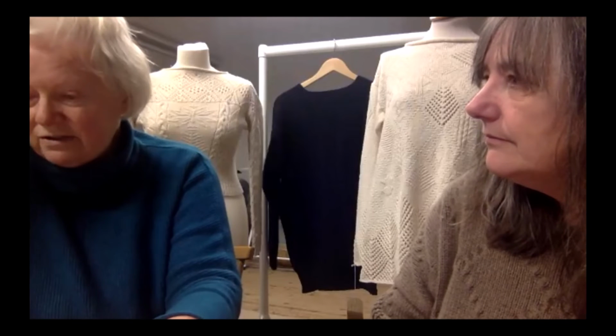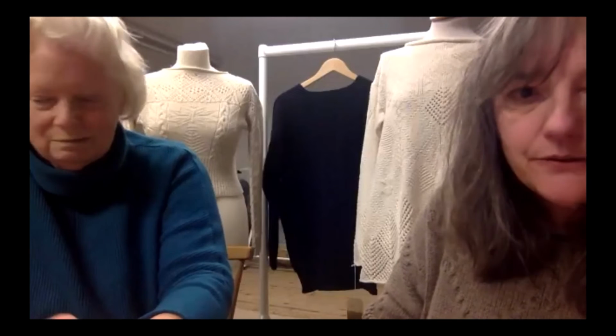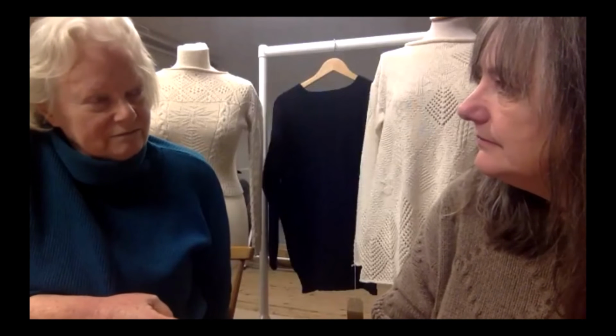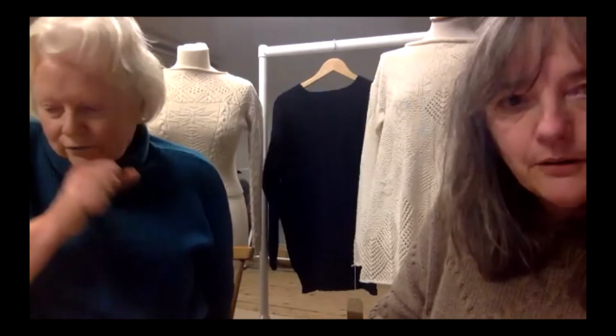But as we've been doing our research, certainly Wick has really come forward as a source of amazing, beautiful patterning that I hadn't been so aware of.